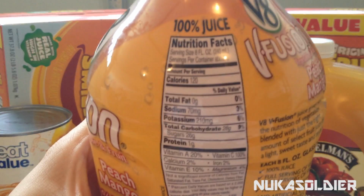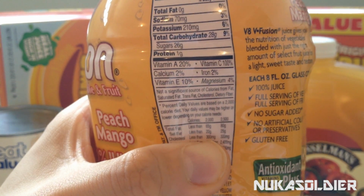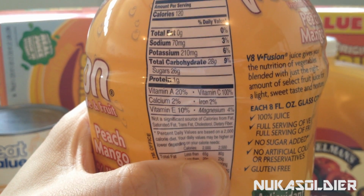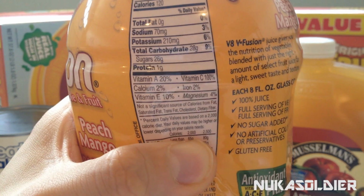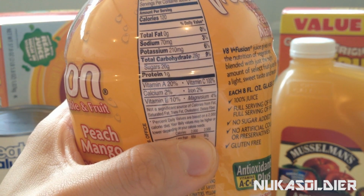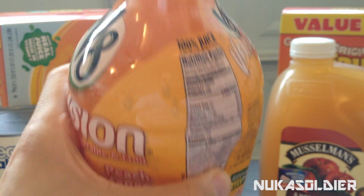Now, I have a 2,000 calorie diet. We see that with 8 fluid ounces, we're getting our daily minimum of 100% vitamin C, which, if I'm not mistaken, is about 90 milligrams. You should do your research on that to confirm it, but I believe it's 90 milligrams.